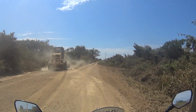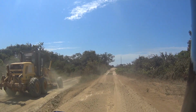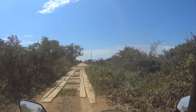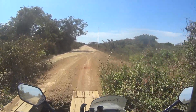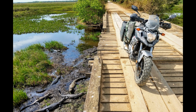So the teams that maintain this, they honestly do a really good job. You can see in this clip, this grader can only get by because he's pretty much taking the low road where he wouldn't be able to make it over this rickety old bridge. But for being a dead-end road in the middle of nowhere, honestly, the conditions were pretty good. I can't complain. Oh, please fall in.